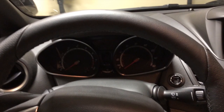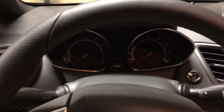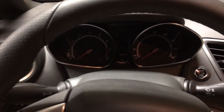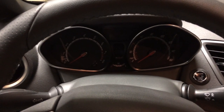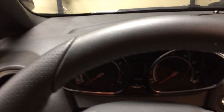So now I've got to run a quick errand, so I'm going to take the Fiesta down. The car uses push button start and stop, so the key fob is actually in my pocket, and it allows you to unlock the door without touching the key fob. You just touch a little button on the door. It senses the key fob and opens it up.